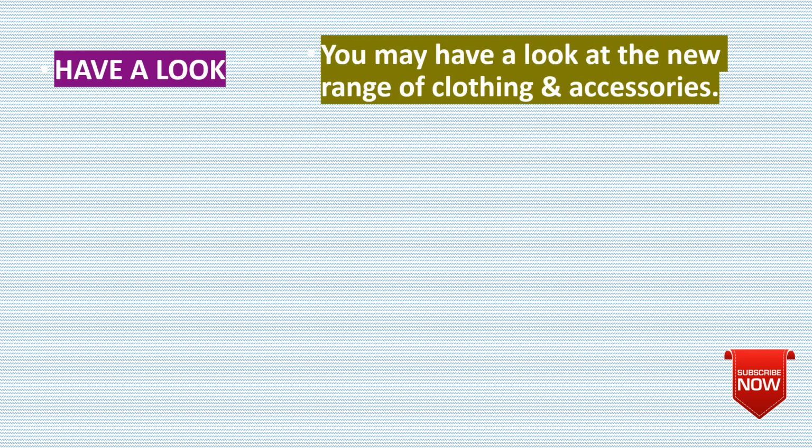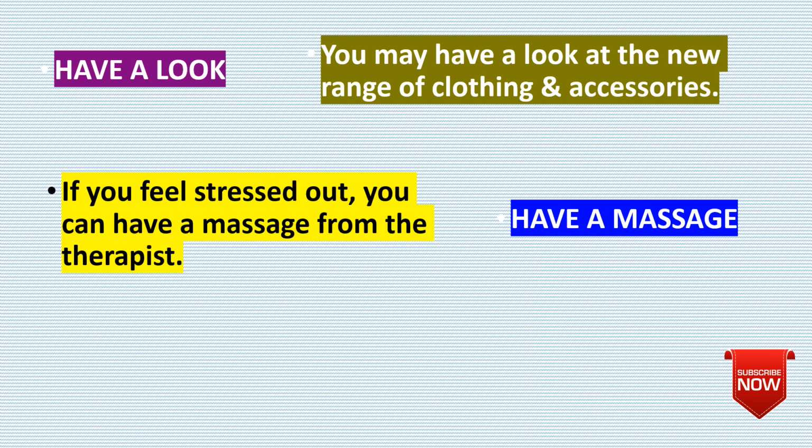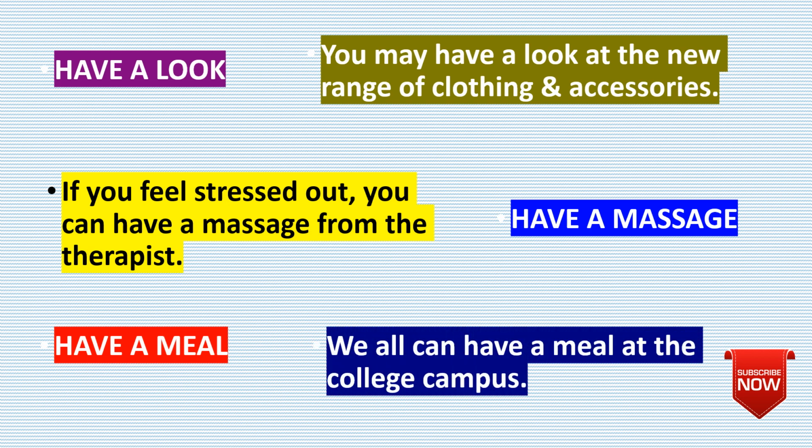Have a look. You may have a look at the new range of clothing and accessories. Have a massage. If you feel stressed out, you can have a massage from the therapist. Have a meal. We all can have a meal at the college campus.